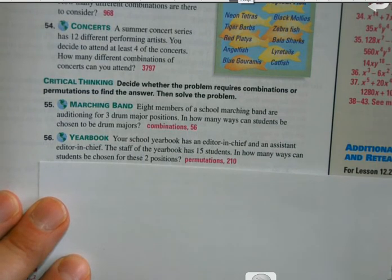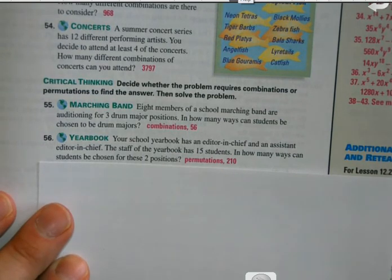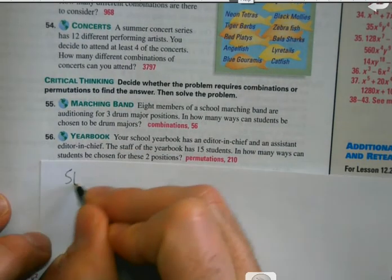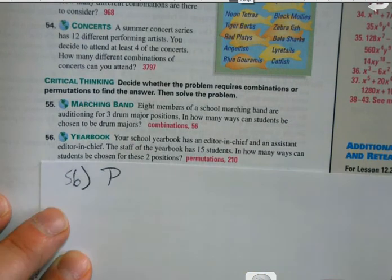So, your yearbook has an editor-in-chief and an assistant editor-in-chief. The staff of the yearbook has 15 students. How many ways can you choose? Now again, editor-in-chief, assistant, 2 different positions. So that's how I know here that it would be a permutation.